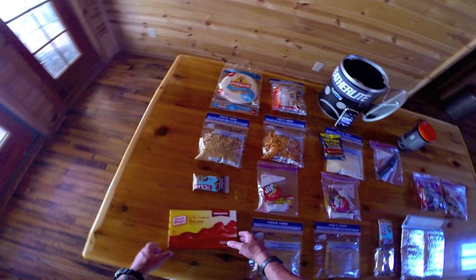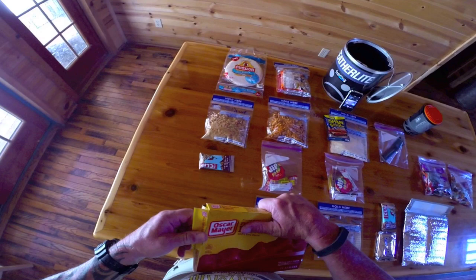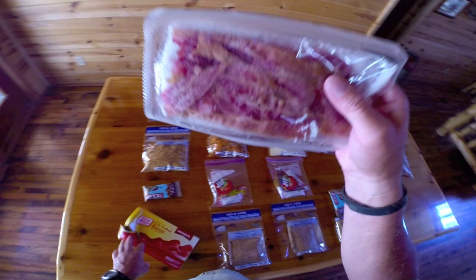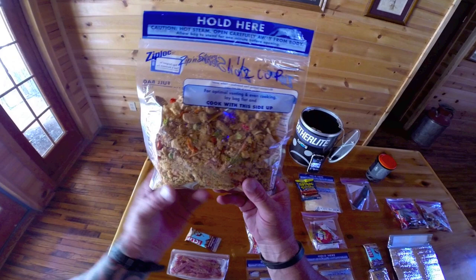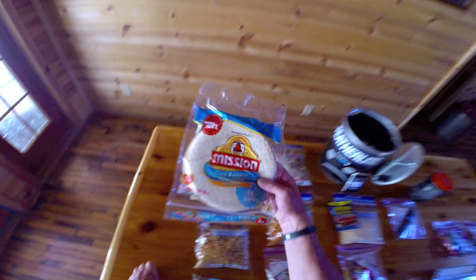This pre-cooked bacon is awesome, and I take this stuff out of the cardboard boxes, just like that. Pretty awesome stuff. And then, if you're all familiar with the Cliff Bar. And then I repackage all of my Mountain House meals. This one here is a teriyaki chicken and rice. And then of course flatbread or tortillas.